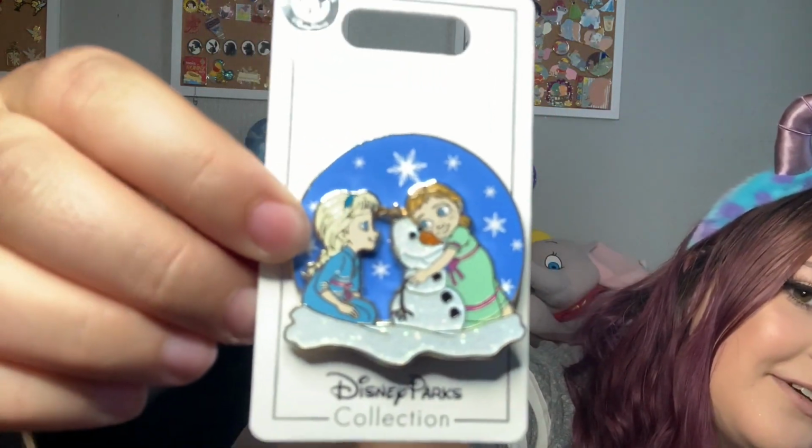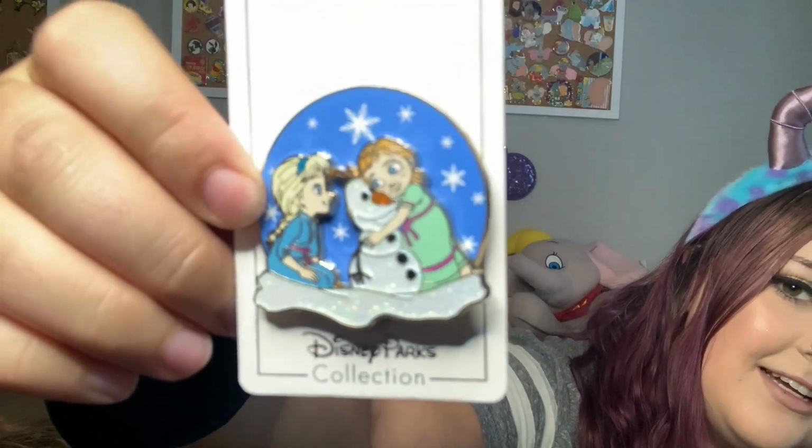OMG, and the open edition pin that I got is this really cute baby Anna and Elsa with Olaf. And I've seen this, I just haven't been able to get it yet. It is so cute. I must have done a lot of digging to find that I didn't have this, because we have a lot of pins. Aw, this is so cute. I love this. That is really cute. Okay.